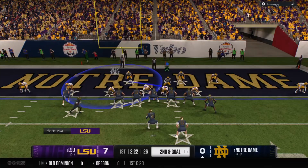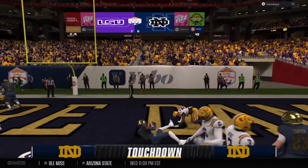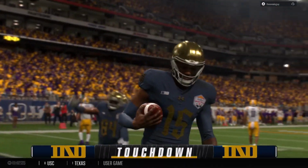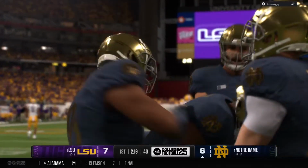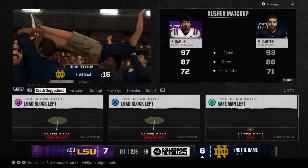Receiver in motion now. That's a designed quarterback keeper. He'll make it into the end zone. Touchdown, Notre Dame. Chris, that's what I love about this quarterback. It's a great touchdown, but he shows you his versatility. We know he can throw it, but here he shows you his speed and how he can make the defense pay for that as well.